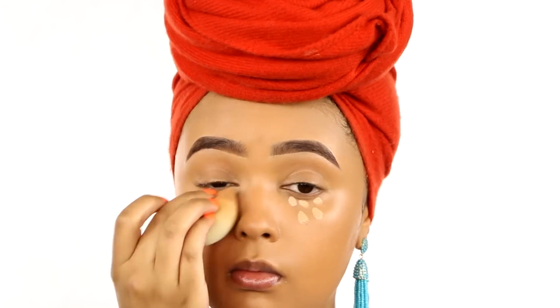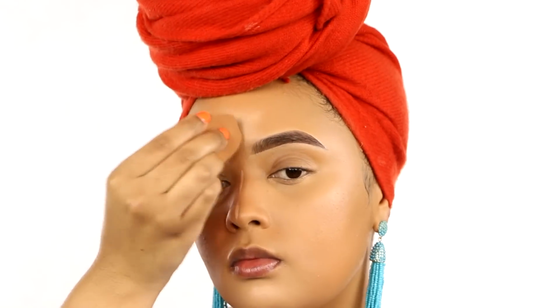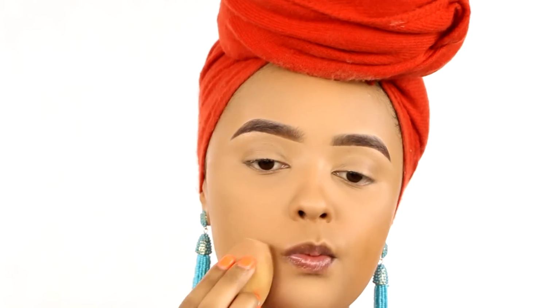I'm going to apply some concealer under my eyes, on my chin, my nose, and my forehead just to bring some light to the center of my face, and I'm also going to apply it to my eyelids just to prep my lids for our eye look. I'm going to apply some translucent powder just to set my under eye concealer, and some face colored powder to set the rest of my face, and I'm just going to press that into my skin.